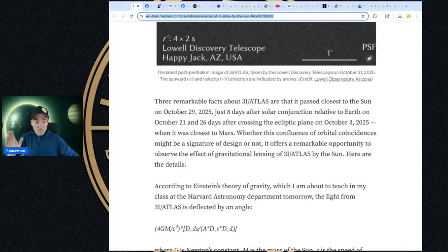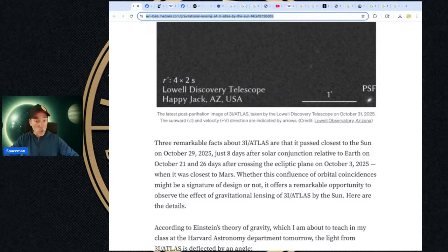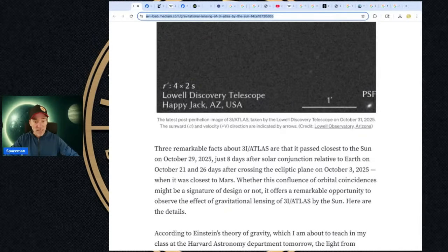So October 29th, 8 days after the solar conjunction relative to Earth on October 21st, and 26 days after crossing the ecliptic plane on October 3rd, when it was closest to Mars. Whether this confluence of orbital coincidences might be a signature of design, people are doing the math and saying there's a strong possibility this orbit was designed and isn't natural. Anyway, it offers a remarkable opportunity to observe the effect of gravitational lensing of Three-eye atlas by the sun.